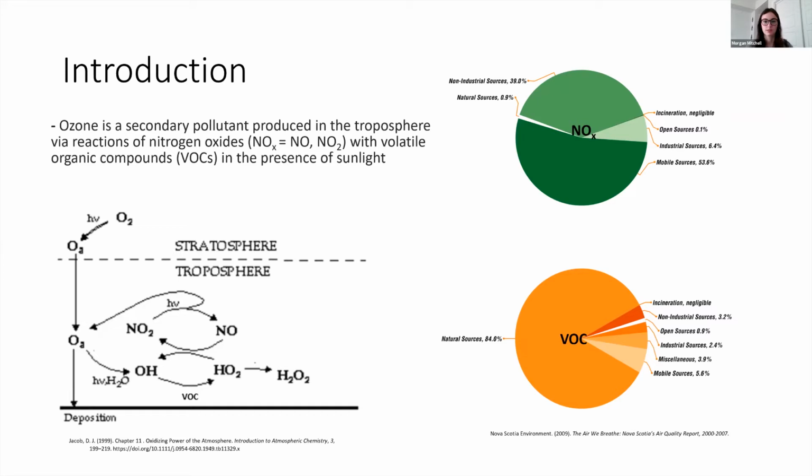There's lots of different sources of ozone's two precursors in Nova Scotia. So for NOx, the green pie chart here shows the biggest NOx sources, and mobile sources is the majority. And for VOCs, the biggest source is natural sources, but the biggest anthropogenic source is also mobile sources. So to limit ozone production, we have to keep these two precursors as low as possible.